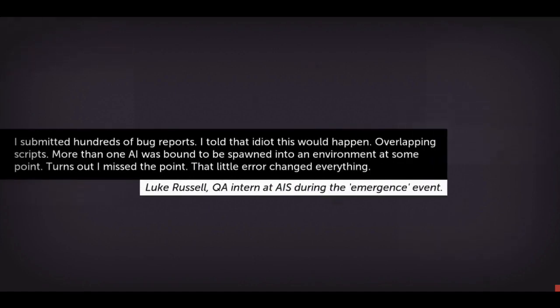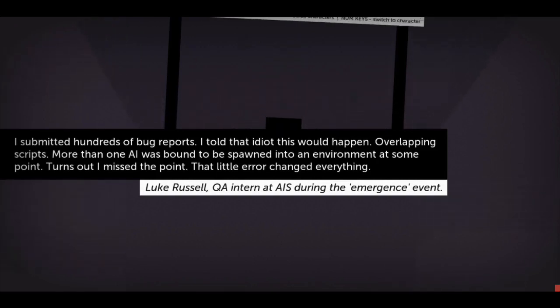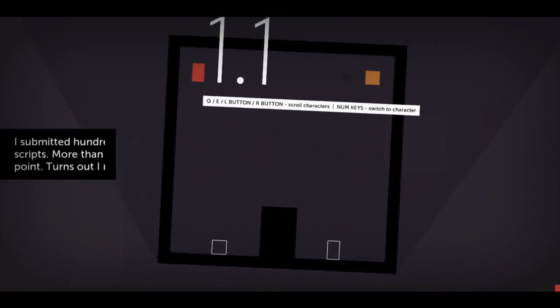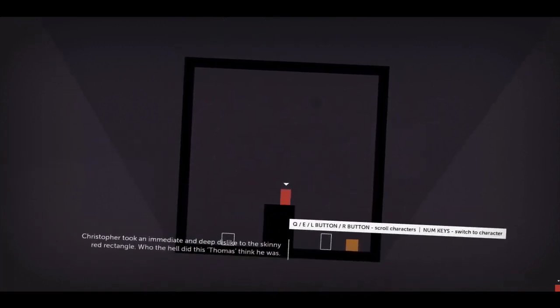Spawn is more of a tutorial-styled one. Now, where Thomas Was Alone really shines, not only in the interesting narrative in these quotes, talking about this AI that was created in these squares, but the writing and the voiceover is unbelievably good. I really cannot speak highly enough.